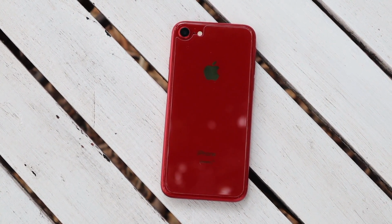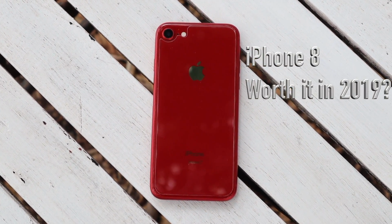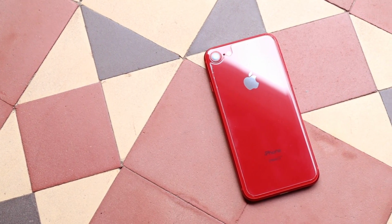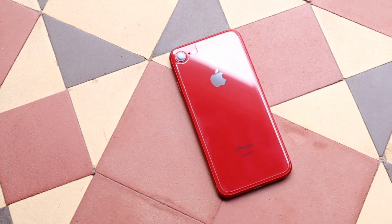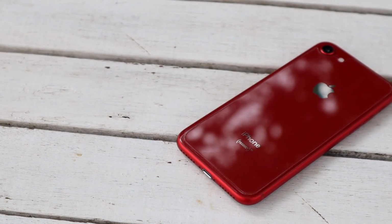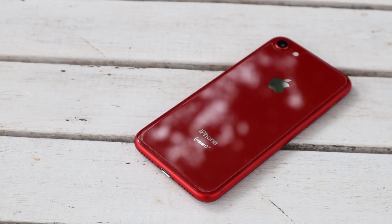In this video, I'm going to be giving my opinion on whether the iPhone 8 is worth it in 2019. With the iPhone XS here in Australia costing up to $2,300, is picking up a used iPhone 8 worth it, or should you spend the extra money to buy a new iPhone?